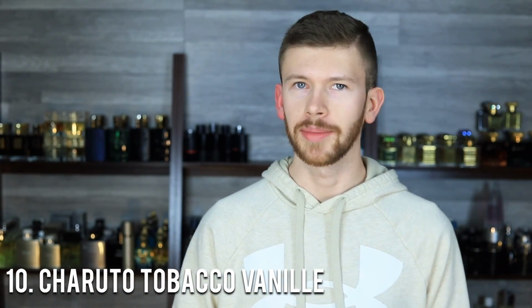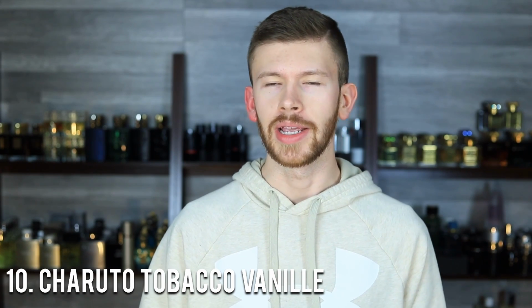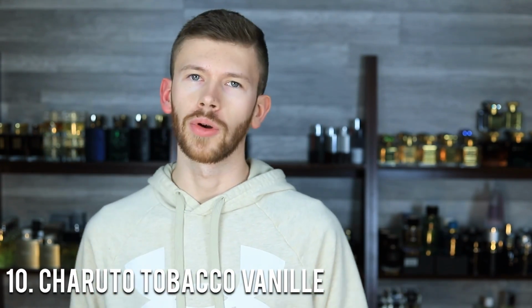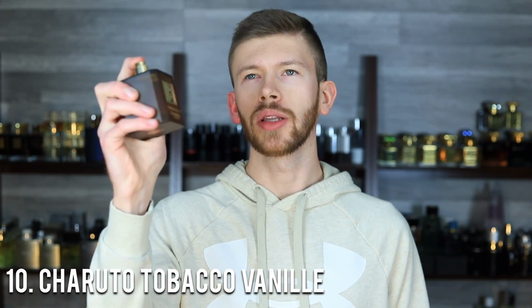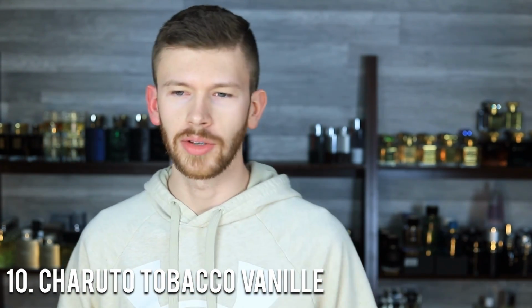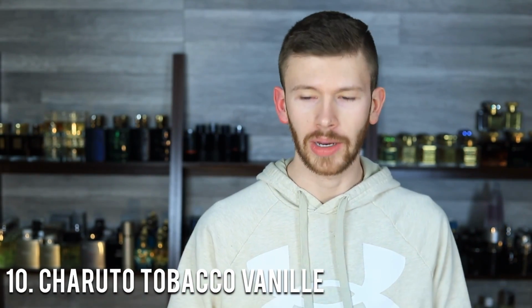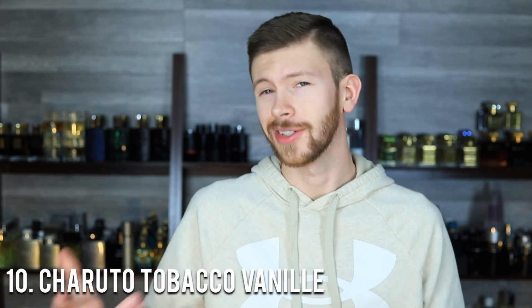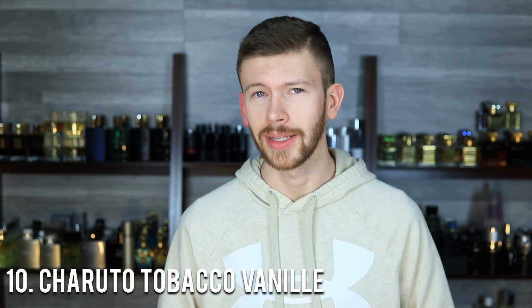Now this one is very much a clone of Tobacco Vanille. You could probably tell by the name of it, but if that wasn't enough for you, when you get your nose on it, very much Tom Ford Tobacco Vanille. It is a fantastic clone. This one can be a little bit hard to get. It sells out often because it's so good and so cheap, right around the $20 to $25 range. When it comes in stock, people just buy a ton of them and it goes quickly. That's just how it is, unfortunately. But that does mean it's really good and people are wanting to get their hands on it.